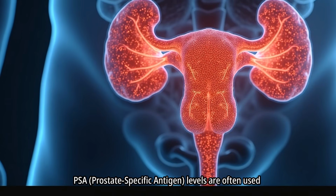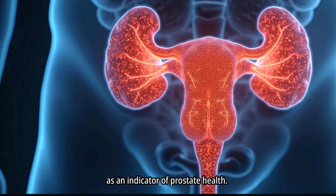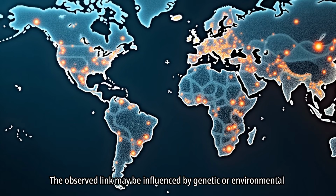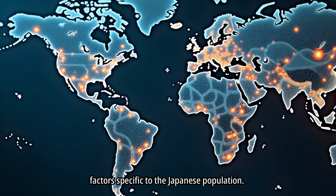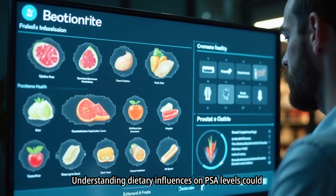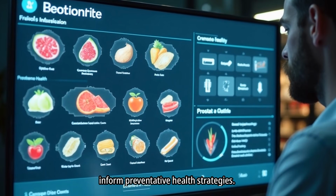PSA, prostate-specific antigen, levels are often used as an indicator of prostate health. The observed link may be influenced by genetic or environmental factors specific to the Japanese population. Understanding dietary influences on PSA levels could inform preventative health strategies.